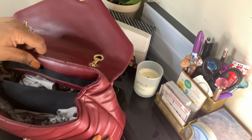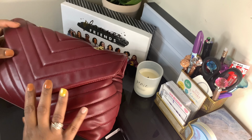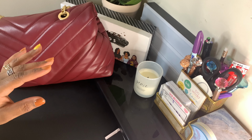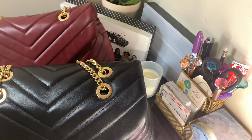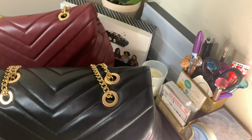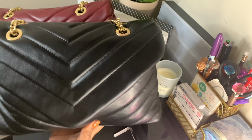So we are going to close this one back up. Because y'all, when I see something good, I don't get just one. Nope, I sure don't. I get two. So I do have two of these beauties. And I have it stuffed. I carried this today. I had to go and take my COVID test.